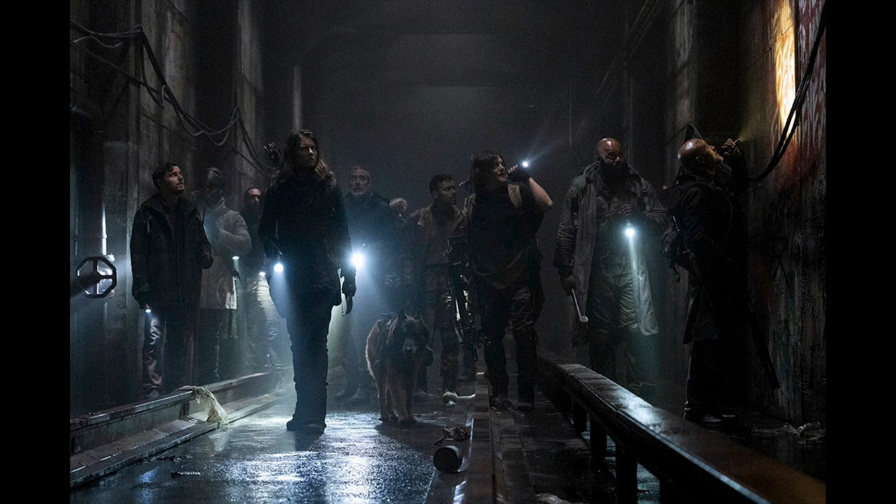The next image, and the most interesting and intriguing one of them all, is this image right here. So we see the group in an underground tunnel. There's a lot of characters here. We're gonna talk about who these are in a sec, but if you pay attention, it looks like they're actually in some sort of an underground train rail station or an underground subway station. So that definitely also connects to the previous teasers and images that they released. So everything seems to connect.